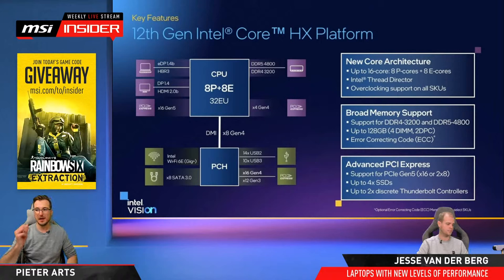So DDR5 is becoming more available, fortunately. The GE series has 2 slots for DDR5, supporting up to 64 gigs of memory. And the Titan series offers 4 slots of DDR5, which are 4800 MTS, and you can go up to 128 gigs of RAM.